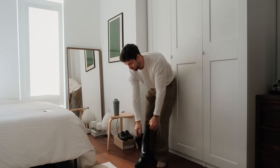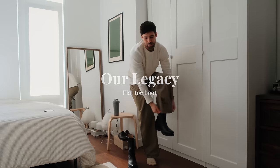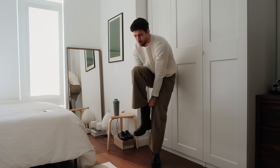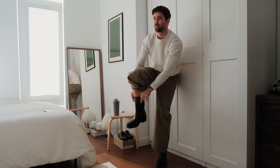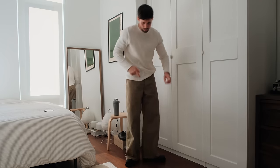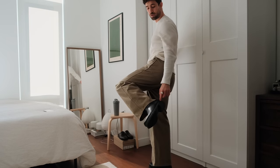The boots that I'm going for are these ones, which are kind of like the cowboy boots from Legacy, which I love. I picked these ones up on Depop. I think I paid like £200 for them. They've been worn like twice and they retail for like £500, so I think that's a pretty good steal. And I think they just look sick with these trousers, especially because they have that square toe.